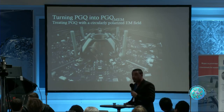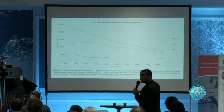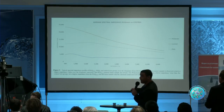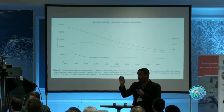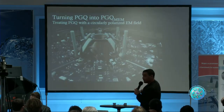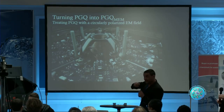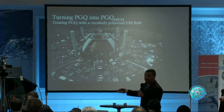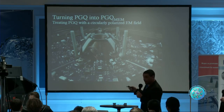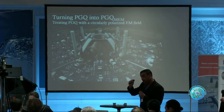The bottom curve. So this bottom curve is the PGQ that has been treated with the EM resonance generator. So it's been placed in proximity to this device while the EM field is being generated. It's in there for 24 hours with the device, and then it's taken out. It's now PGQ MEM, PGQ that has been electromagnetically modulated.